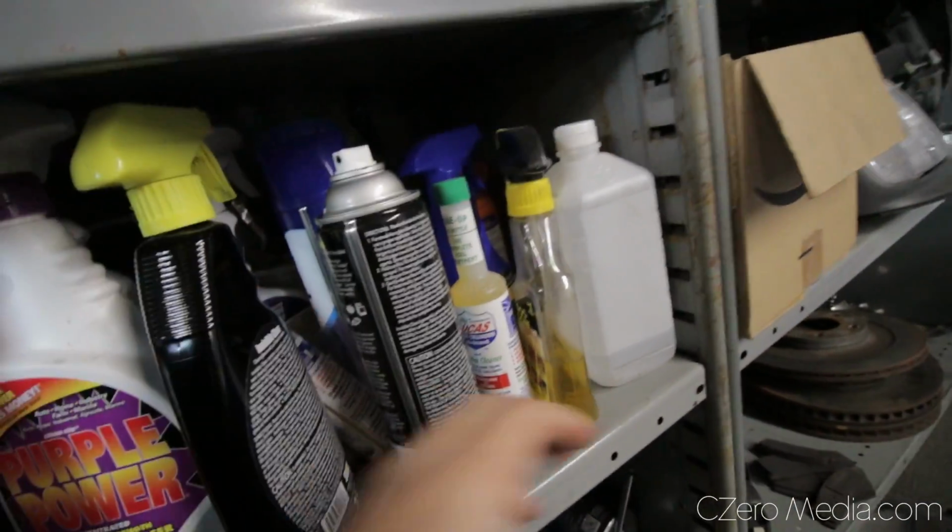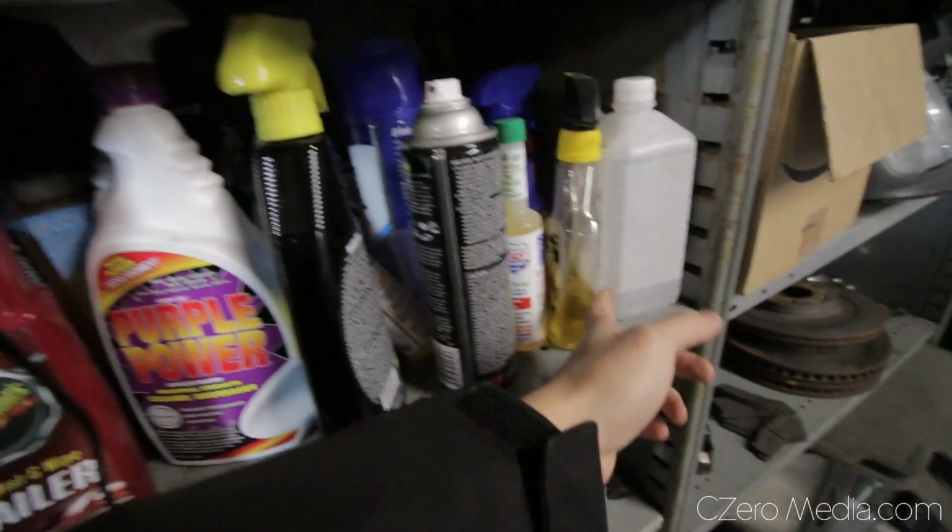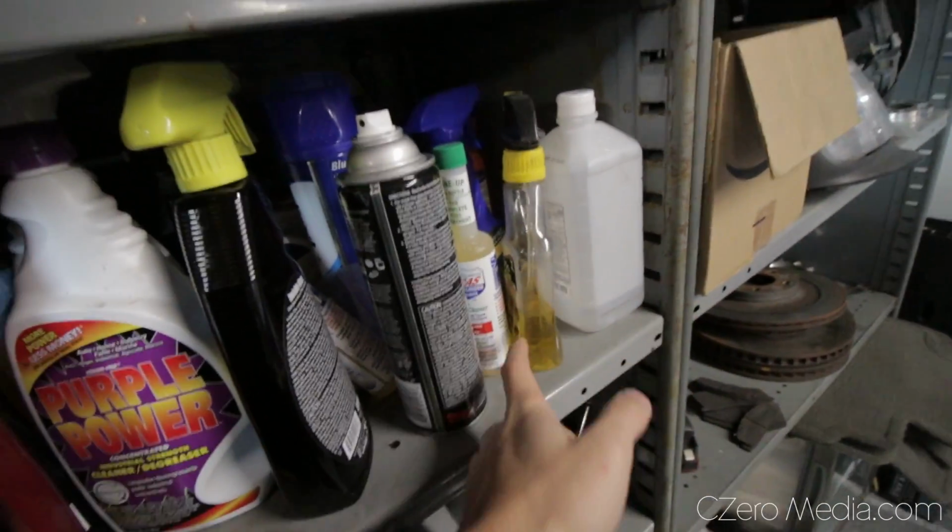In the bottom shelf here I have more cleaning supplies. I got alcohol, rubbing alcohol. Here is Goo Gone.